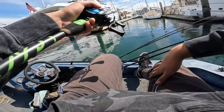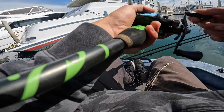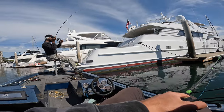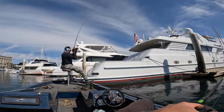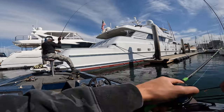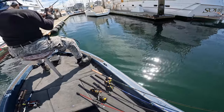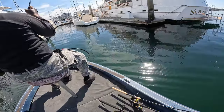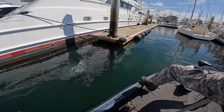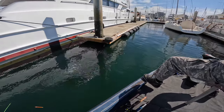Do it like this. Jerk it. Actually. You on? Oh, a halibut. Oh my gosh. Might be a bat ray. That can definitely be a ray. Man, I don't know. Yeah, he's still heavy, but he ain't taking off. That's a bass. No way. I was just talking about this. Sheesh. That's a beast. It's a nice fish.